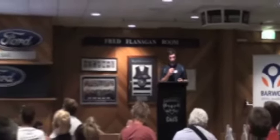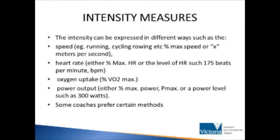So this specific slide relates back to what I said before about trying to establish something that is objective. Basically what you're trying to do there is express the intensity or difficulty of the effort, and ways in which you can do that include speed, obviously, running, cycling, rowing. You can use a percentage of max speed or a certain meters per second. You can use heart rate, and I know that's very popular. You can use percentage of max or a specific zone.